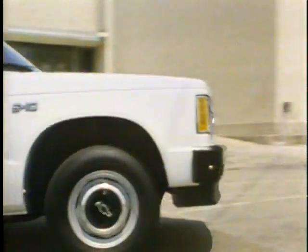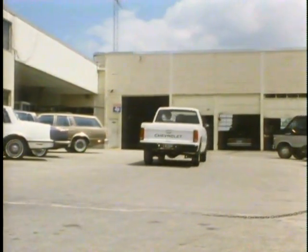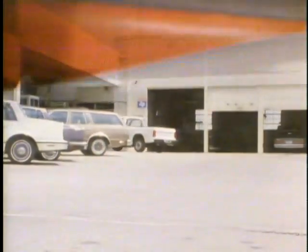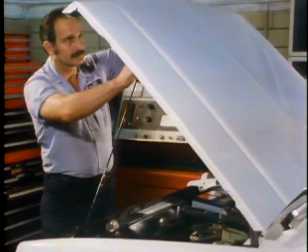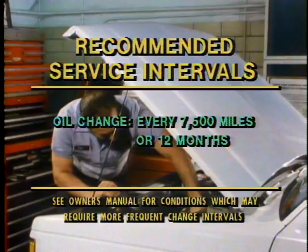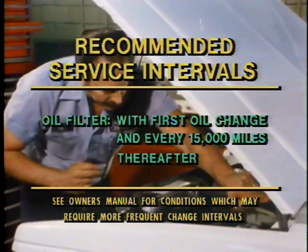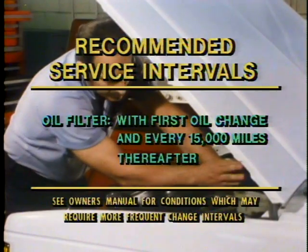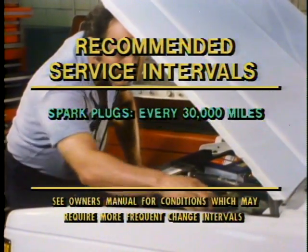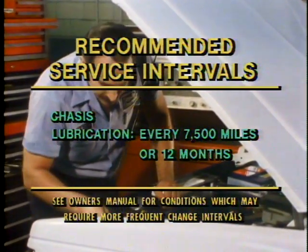Chevy S-10 pickups' impressive operating efficiency pays off, not only with fewer trips to the fuel pump, but also when it comes to keeping downtime to a minimum. For example, S-10 pickups feature long recommended service intervals. For oil change, every 7,500 miles or 12 months. Oil filter with first oil change and every 15,000 miles thereafter. Spark plugs every 30,000 miles. And chassis lubrication every 7,500 miles or 12 months.